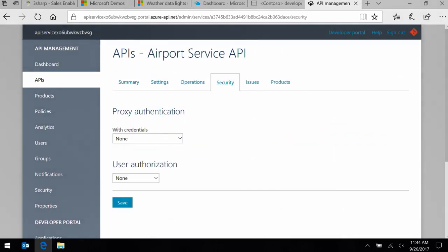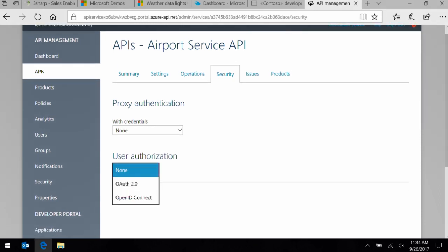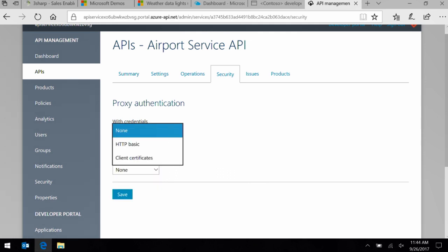The next tab over on the API is security. Now, of course, if you're looking to monetize an API, you can't just have it free and open for access. So it supports all the usual things. We've got OAuth 2 support, OpenID Connect support there. There's also the ability to do HTTP basic or certificates for the access there.